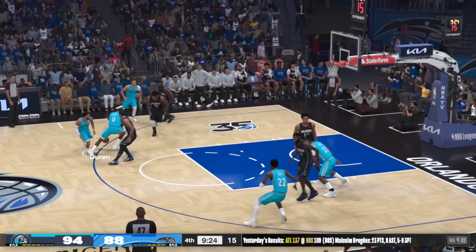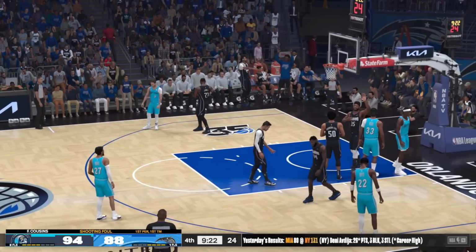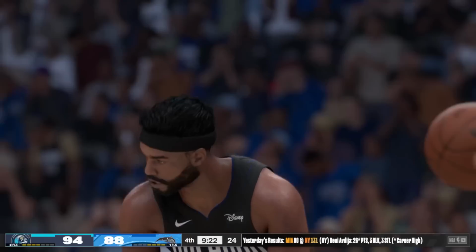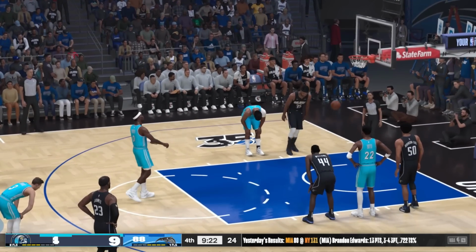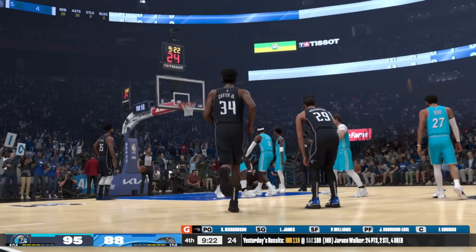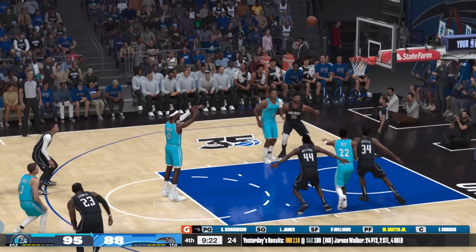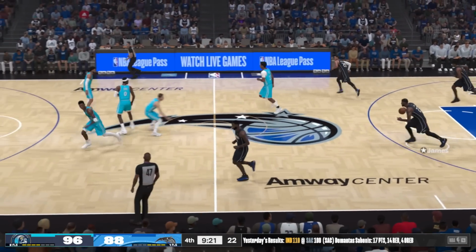Jovi's doubled. He finds Duren. He attacks the rim and is fouled hard. Great awareness to know that Cousins was behind him and trying to attack it. Can he hit the free throws? First one's up and in there. It's like they're going to keep Cousins in there, and Carter checks in, so both of their star bigs out there. And Duren knocks down both. Good job.